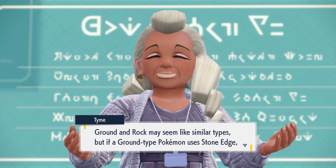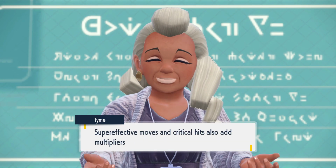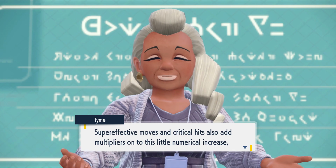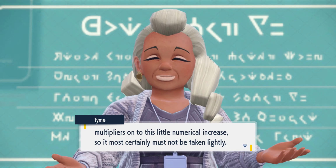Ground and Rock may seem like similar types, but if a Ground type uses Stone Edge, the move's power will remain 100. Super effective moves and critical hits also add multipliers into this little numerical increase. So it most certainly must not be taken lightly.